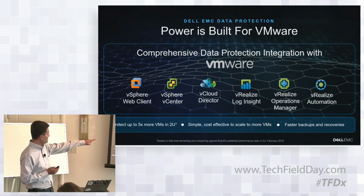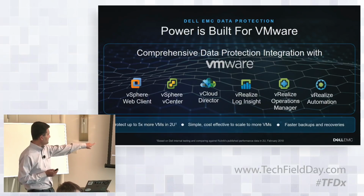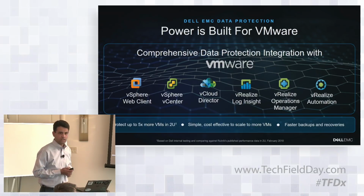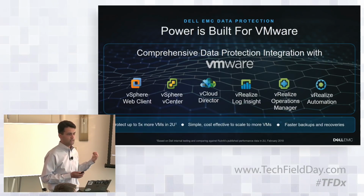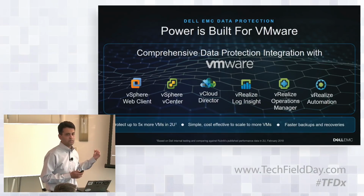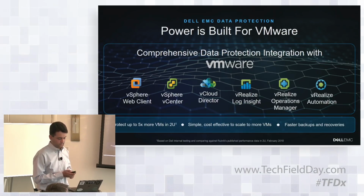I think the one other point that I want to call out here is, as you scale to more VMs, there's a very simple and cost-effective solution. And when you look at the solutions out there, this is probably the appliance that can actually get you to the maximum number of VMs protected in the 2U form factor, right? Lot to go there.